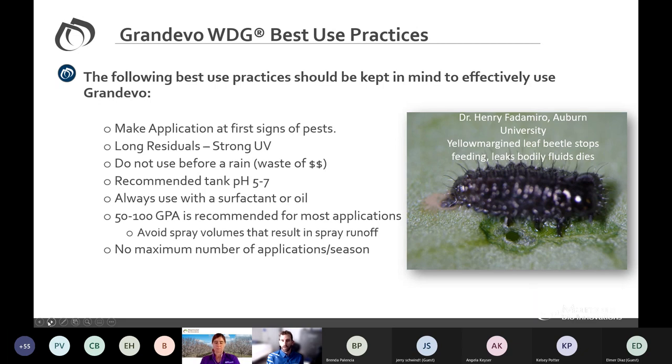Coverage is essential with Grandevo, as it is a product that needs to be consumed by the insect. The insect will find areas of the leaf that do not have Grandevo if you miss it. The recommended gallons per acre is very important for Grandevo, as with excessive amounts of volume per acre, you can wash the product out. And if you're spraying to runoff, you're wasting the product as it's running off the leaf. So if it's overly diluted, you're going to see a reduction in efficacy in my experience. So you want to avoid spray volumes that are too high. In leafy greens, that's not something that we commonly see. It's mostly strawberries and grapes and other perennial crops. A great thing about Grandevo is there's no maximum number of applications per season.